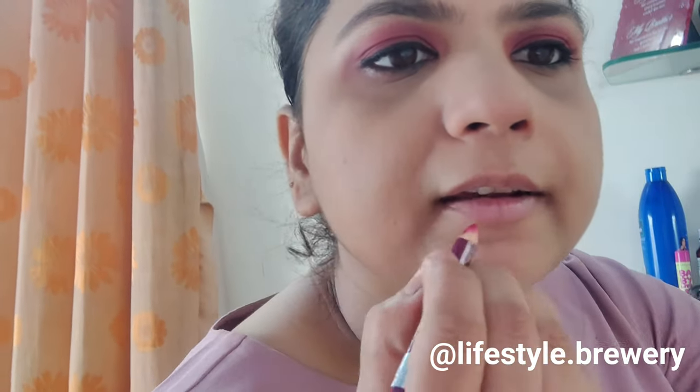Next, your lips. Take a lip liner and define your lips well. And this time, just fill in a little bit of color also in the lip.